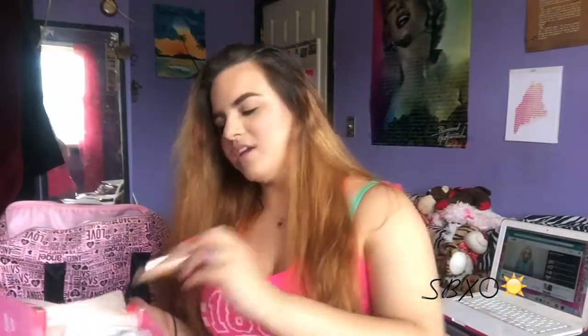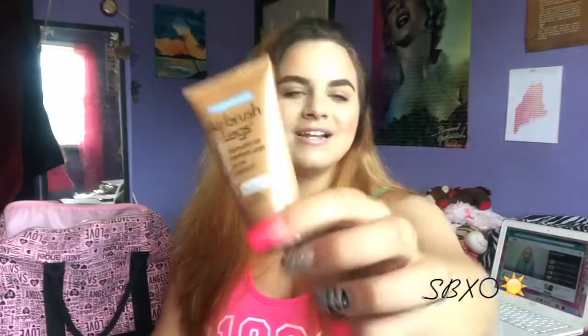The next thing we have in here is this. Oh, I've never ever tried this. This is the Sally Hansen Airbrush Legs Smooth On Perfect Legs in an Instant Leg Makeup in the color medium, and it's water resistant. Everyone on YouTube has raved about this, and I've never tried it, so I'm so excited. This is not in the spray, obviously, it's more of a lotion, but either way, I'm gonna try it out and let you guys know what I think.